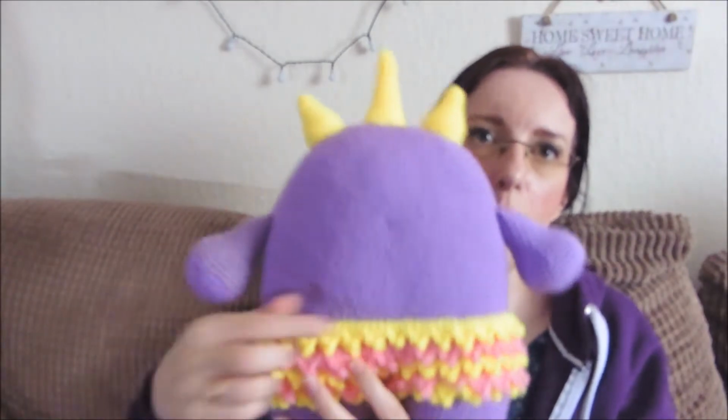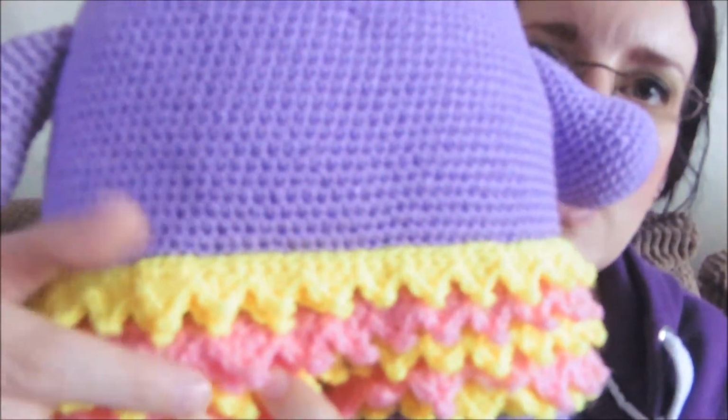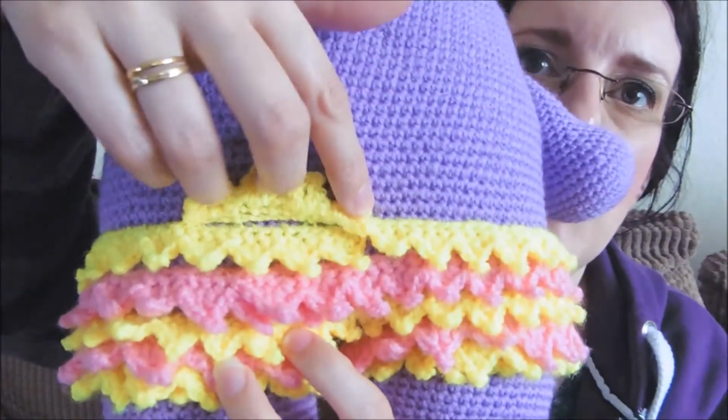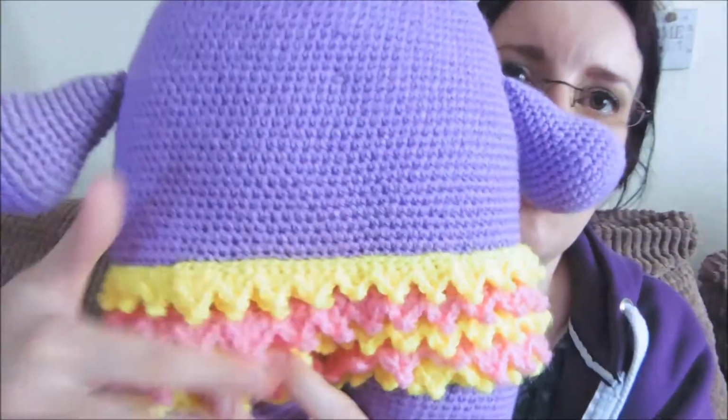I did find the pink on the long one did overlap on the legs. I got it about right. The yellow seemed to have more stretch in it, so there was an overlap, which you can see here. That's basically how much I was out. But you just stitch over, so it doesn't really matter.